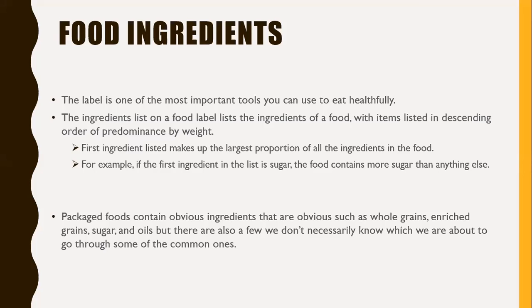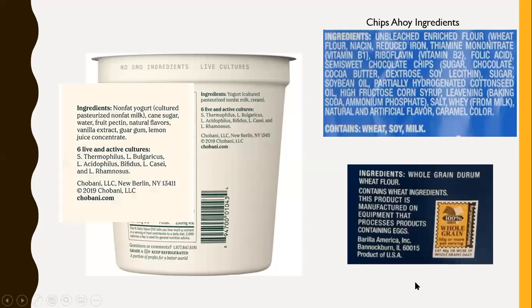The ingredients listed on the food label list the ingredients of a food in descending order of predominance by weight. What that means is the first ingredient listed makes up the largest portion of the ingredients in that food. So for example, if that first ingredient is sugar, then the food contains more sugar than anything else. That first ingredient listed is the most abundant thing in that product, and then it goes down in descending order of what's in that product.